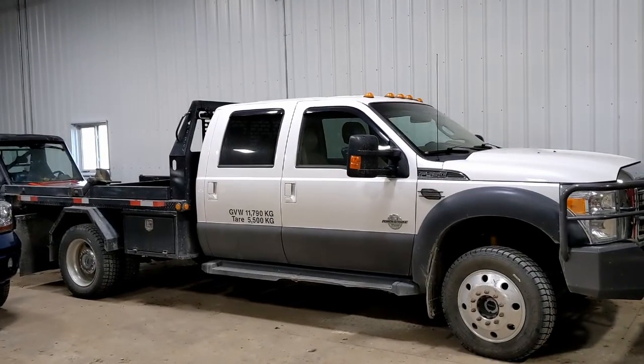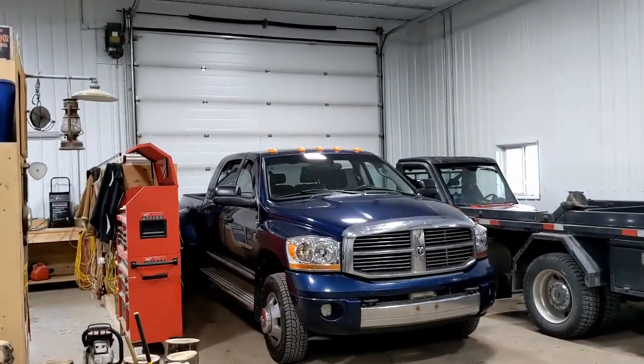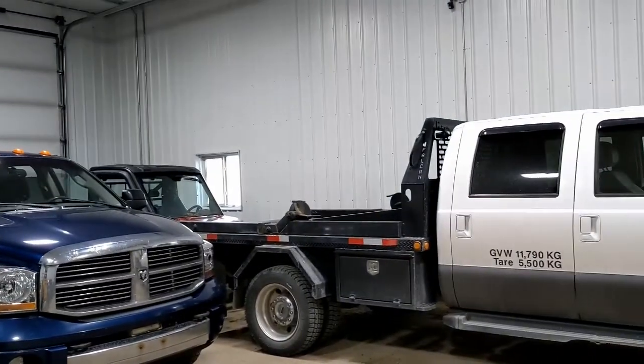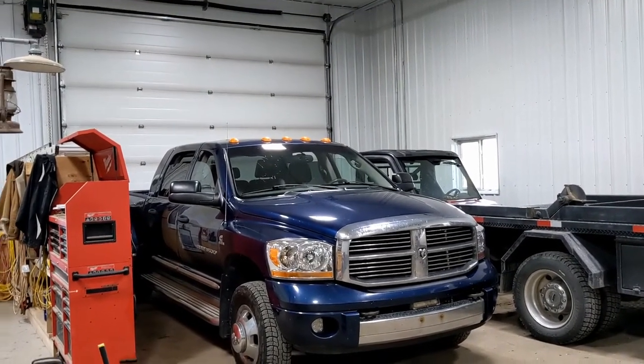Why did I buy this truck? What's wrong with that truck? Well, nothing really other than age and miles. That's been a very good truck. But it's a 2006, so it's 15 years old with 350,000 kilometers.